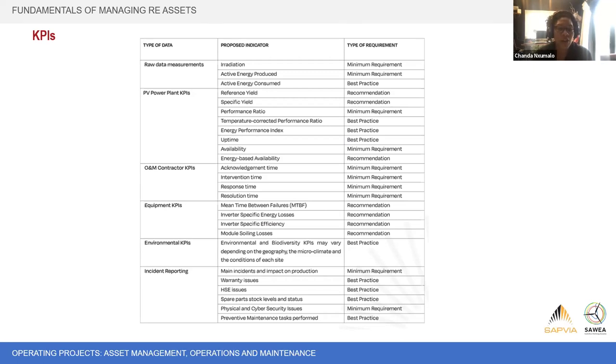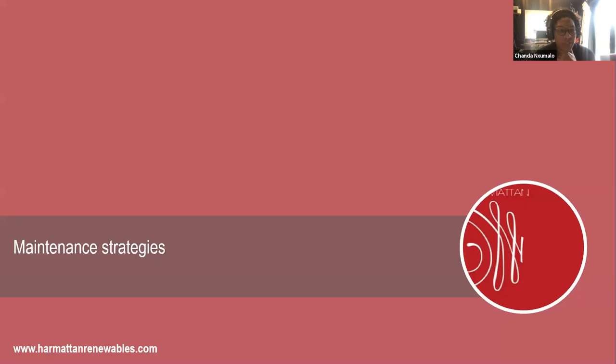And then also tracking what your O&M contractor is doing, which is something that is often forgotten. So how long is it taking them to respond to things? What is the downtime on your equipment? How are they managing your spare parts? How long is it taking them to repair equipment? These are covered under these KPIs, and then your environmental KPIs as well. So tracking what is happening, both environmental and health and safety, are key KPIs for you to be tracking. Okay, next one, Kim.